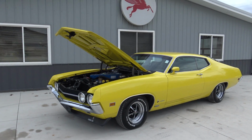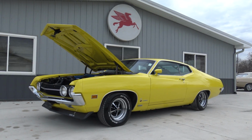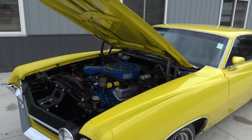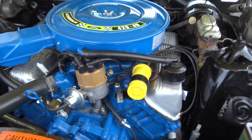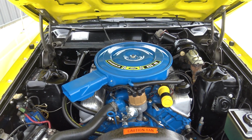Well, it's Friday, guys, here at Coyote Classics, and today I'm bringing to you this beautiful 1970 Ford Torino Fastback Cobra, powered by its 429 Cobra Jet engine. If you go to our website, coyoteclassics.com, I have decoded this factory motor tag, and it all decodes as the original engine as far as I can tell.